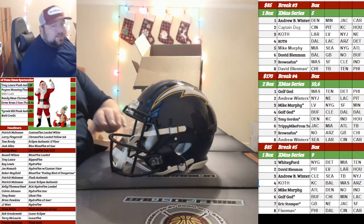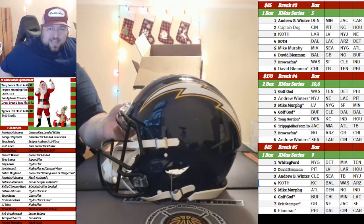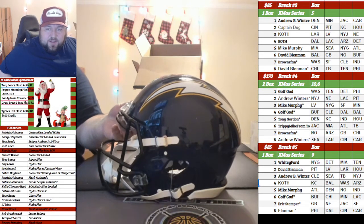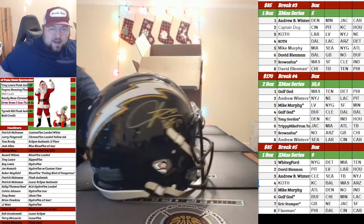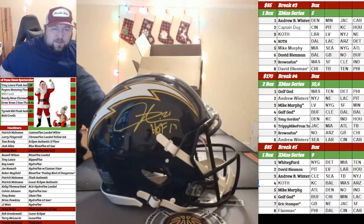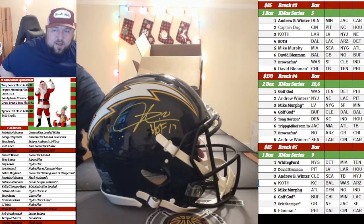Alright, going back to the throwback. Los Angeles Chargers. This is the throwback lid. We're on break 5, guys. Beautiful helmet. His hologram and Beckett. LaDainian Tomlinson, Hall of Famer 17, baby.